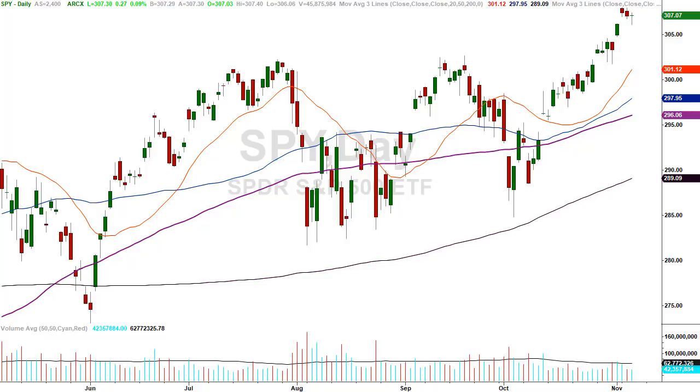We're looking at a daily chart of the SPY or Spider, which is the proxy for the S&P 500. So another quiet day for the most part. The market was down a little bit, it was up a little bit, but again, a very quiet day. We're kind of due for a surprise. I'll get to that in a moment.